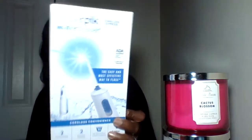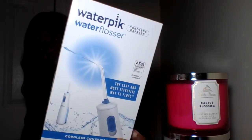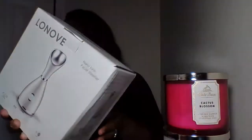And I got a Water Pik flosser. I've been asking for this. My daughter got me that. I got a facial steamer. I asked for this. I got some good stuff in there.